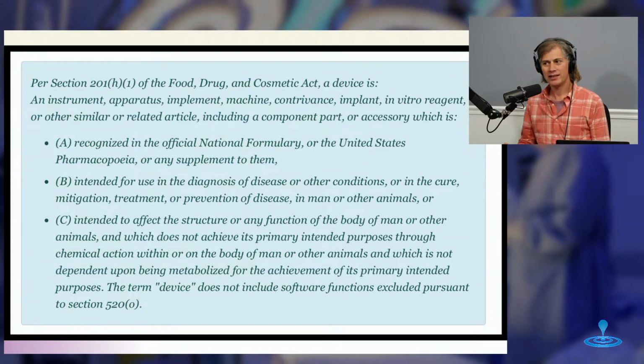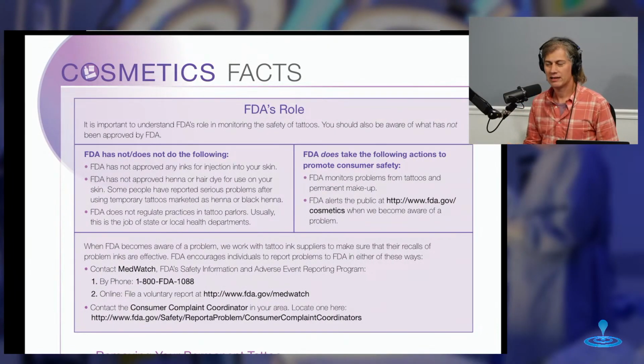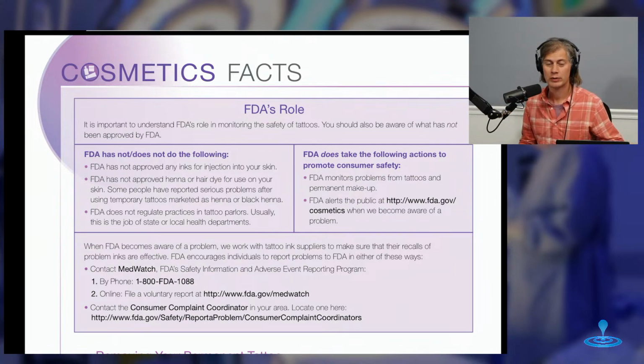So right off the bat, you can be suspicious as to whether these are devices. Are tattoo guns devices? Are the inks devices? All we have to do is go look at FDA to find out that they are in fact considered cosmetics. And if you are familiar with the idea that the FDA is partly regulated under the FD&C, the Food, Drug, and Cosmetic Act, you realize that FDA is responsible for regulating cosmetics as well.